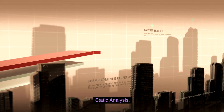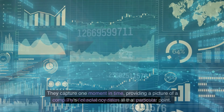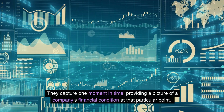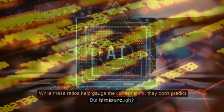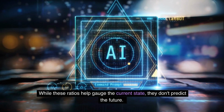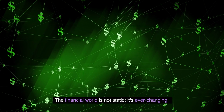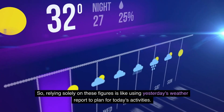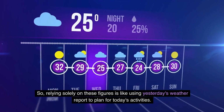Static analysis. Think of solvency ratios like a snapshot. They capture one moment in time, providing a picture of a company's financial condition at that particular point. But is that enough? While these ratios help gauge the current state, they don't predict the future. The financial world is not static, it's ever-changing. So, relying solely on these figures is like using yesterday's weather report to plan for today's activities.